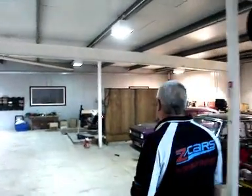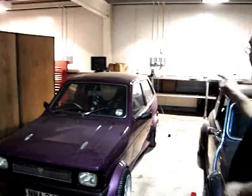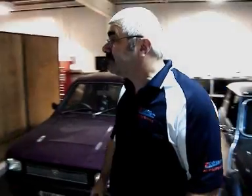Another one here, a little Reliant Kitten, a little purple people eater. This is one we did for a guy a little while ago. It's actually for sale at present. Little Kawasaki engine in the back. Quite a nice little car, that drives very well.